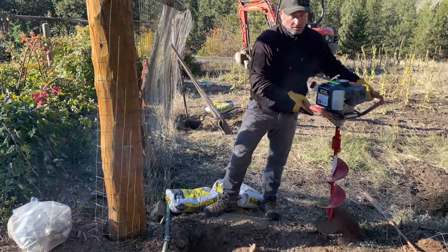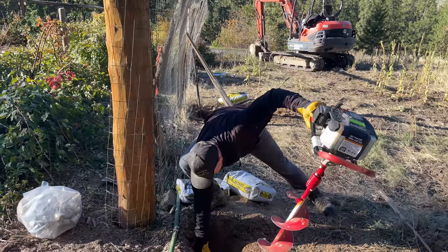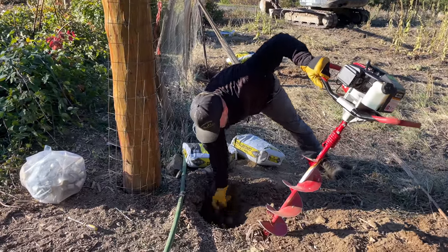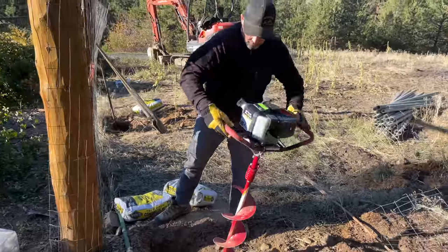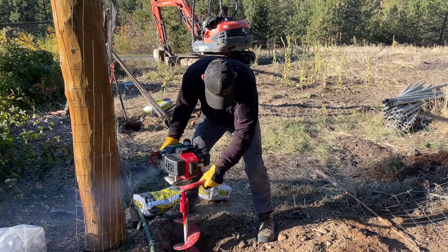Severely rocky soil we got here. We're just cleaning out the holes.